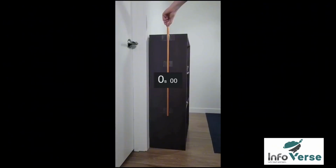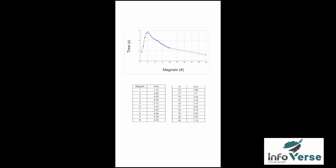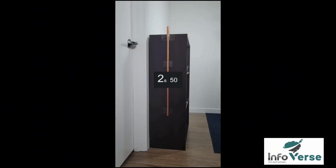You see, dropping a single magnet results in a time of 1.73 seconds, and dropping 2 magnets increases this time to 2.86. However, dropping 45 magnets was even faster than dropping a single one, so I proceeded to do hours of back-breaking work to finally get the necessary data. And here's what it looked like. It turns out the optimal was 5 stacked magnets, and it took 5.71 seconds to fall.